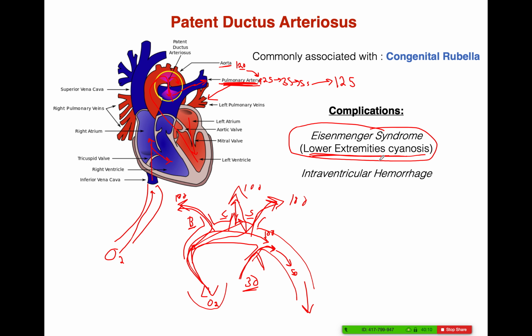And so we see that lower extremity cyanosis. If you ever see it described in a question where your patient has cyanosis in the lower extremities, but upper extremities look good, face looks good, please think about patent ductus arteriosus, okay? And what is the murmur that we usually hear with this type of defect? Machine, right? Yes, good. So we listen for that machine-like murmur because during systole and diastole, there's always blood moving through that PDA, okay?